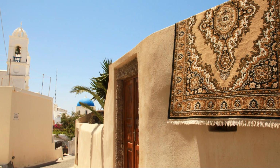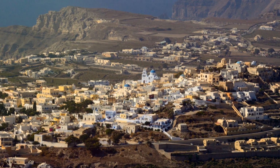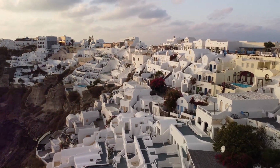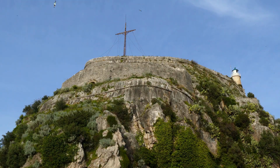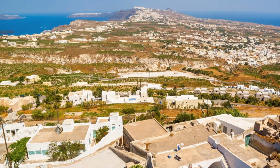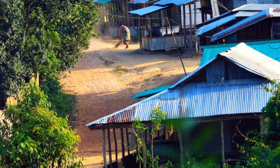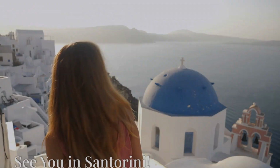One of the best things to do in Pyrgos is to simply get lost in its labyrinthine streets. You never know what hidden courtyard, charming cafe, or stunning view you might stumble upon. And if you're feeling adventurous, you can even hike up to the ruins of a Venetian castle at the very top of the village. The views from there are simply spectacular. So if you're looking for an authentic Santorini experience away from the hustle and bustle, be sure to add Pyrgos Village to your itinerary. It's the perfect place to relax, recharge, and reconnect with the true spirit of the island. Trust me, your soul will thank you for it.